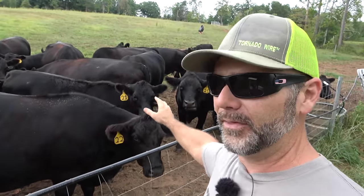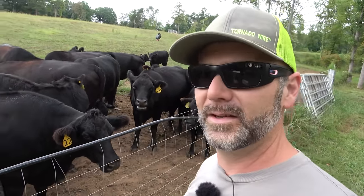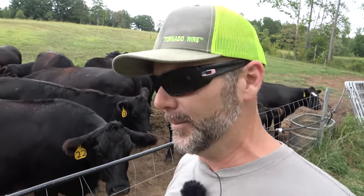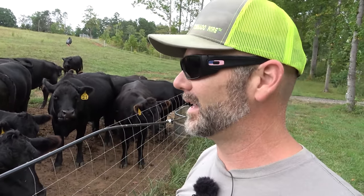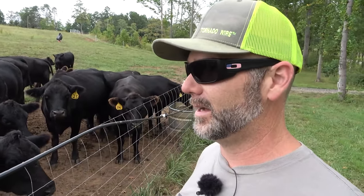So, we're down here with our herd. This is a mob of about 32 Black Angus cattle. Black Angus cattle are what we're raising here on the farm. We're out here and they have about 35 acres of pasture right now. We were intensively mob grazing our pastures until Josh started traveling a little bit. So, I've got them opened up to a larger piece of pasture while I travel over the next couple weeks.